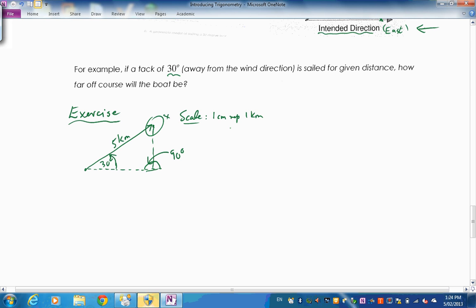Because the definition of off course, so this is intended, this is where we should be, and we've gone on a tack. So we're up here and we're this far off course. And the definition of that, off course, is the distance from where you are, off course up here, away from the perpendicular, or the distance from there, making a perpendicular with the intended direction. So the 90 degree has to be down here. You have to put your protractor here and line it up.